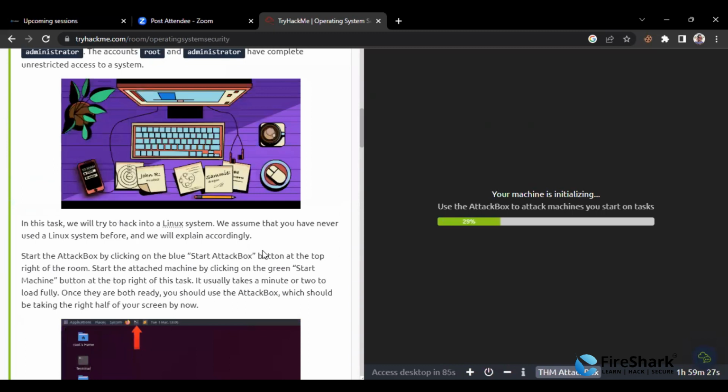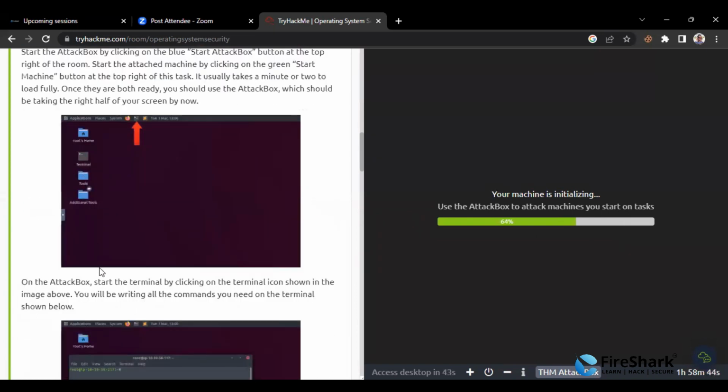So in this task, we will try to hack into a Linux system. We will assume that you have never used a Linux system before, and we will explain accordingly. Start the attack box by clicking on the blue Start AttackBox button at the top right of the room, and start the attached machine by clicking on the green Start Machine button. It will take a few minutes to load fully, and once they are both ready, we will use this attack box to perform hacking. On the right side of the screen, this is our attack box. It is loading right now. This will take just 2 to 3 minutes, so we will move forward.